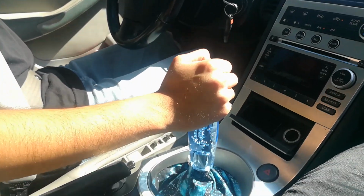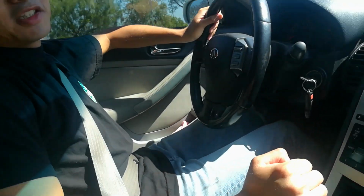As you can see right here, it's fully converted to a manual swap transmission, and it's got a new engine, so stay tuned and enjoy the video.